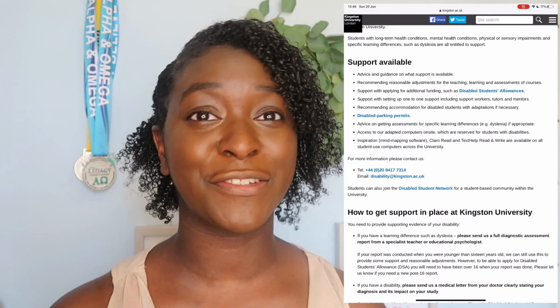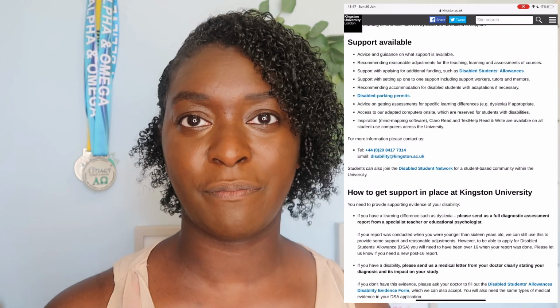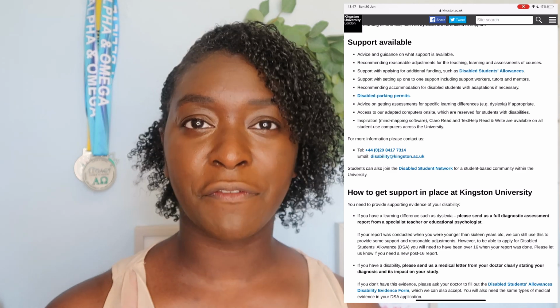And one of the things that they will do is help you to do your Disabled Students' Allowance, your DSA application, which will then pay for your testing. And then it gives you other things that they do. Another thing they do is give you support for one-to-one tuition, which is actually helpful.